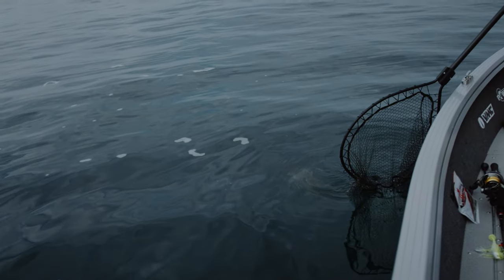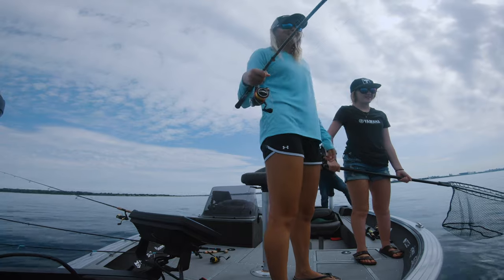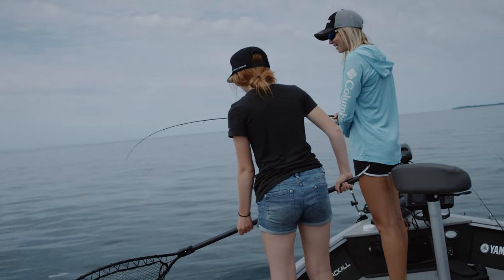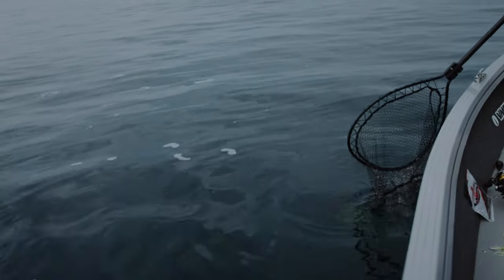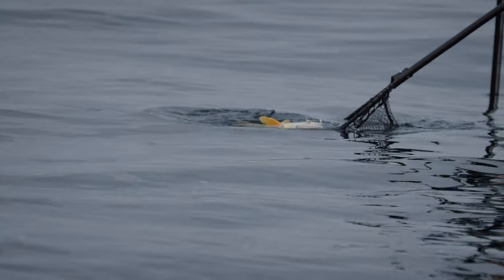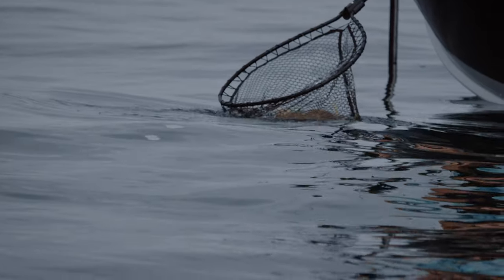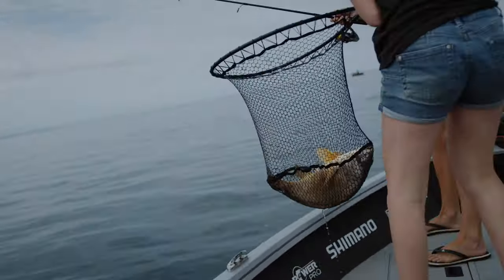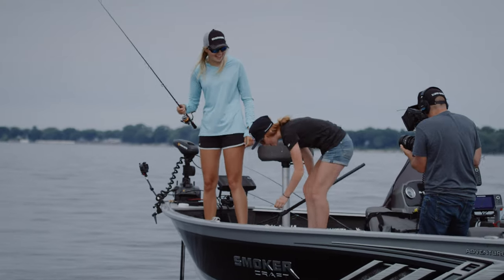Oh, I'm excited to see what it is. Me too. Oh, you see him, Avery? Oh yeah. Oh, it's a sheephead. It's a big sheephead. We got ourselves a sheephead, guys. It's a big one. Oh my goodness. Ready? Yep. There we go. Oh my god, that's a big sheephead.